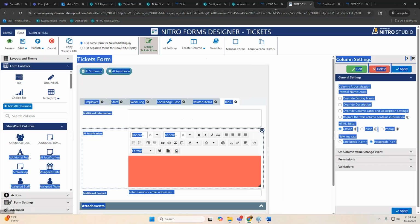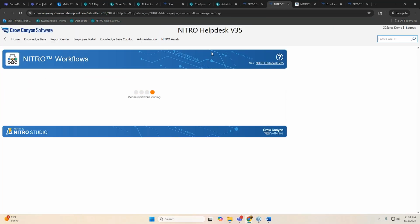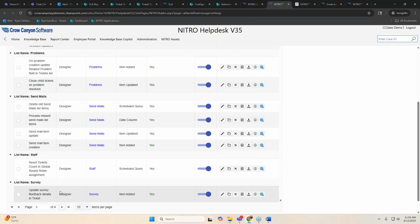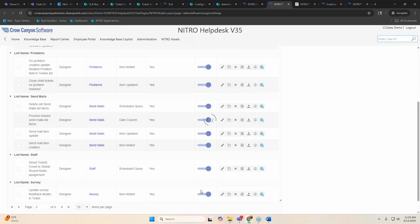The same goes for workflows. We have a wide array of workflows, or actions, I would say, in our workflow system. We also make it easy to turn on and turn off, like, for instance, the survey feature. If you don't want to send surveys, you can very easily toggle off the survey workflow or toggle it back on at any point in time.